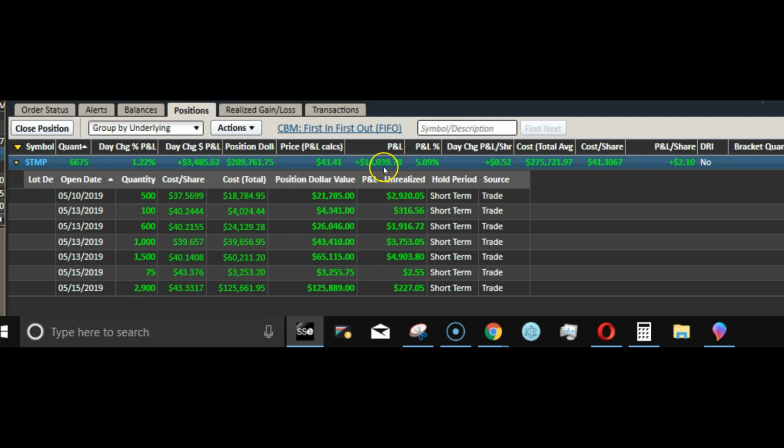Obviously I have my stop losses set, so if this P&L gets down to I think 5,700, I'll be out, I'll cash, and I'll still be up 5,700 for I think a 2 point something percent. But I set my stop loss far away from it because I don't want to get stopped out.